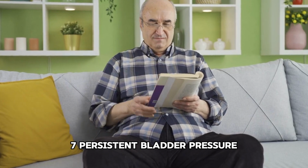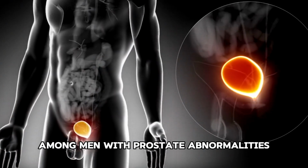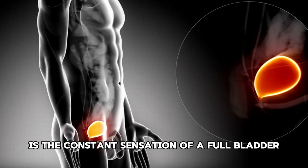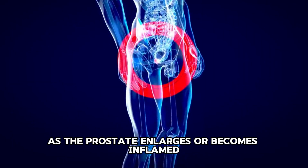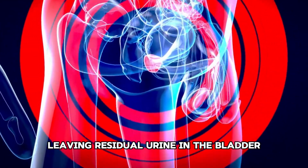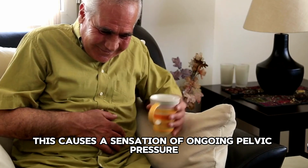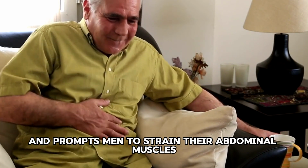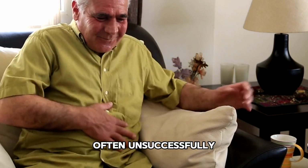7. Persistent bladder pressure. A frequent complaint among men with prostate abnormalities is the constant sensation of a full bladder, even after urination. As the prostate enlarges or becomes inflamed, it may partially block the urinary flow, leaving residual urine in the bladder. This causes a sensation of ongoing pelvic pressure and prompts men to strain their abdominal muscles to empty their bladders more completely, often unsuccessfully.